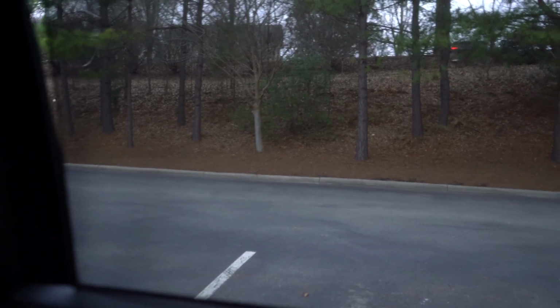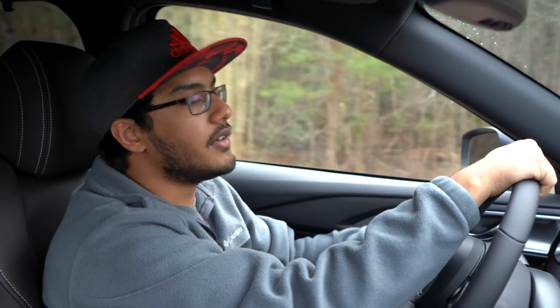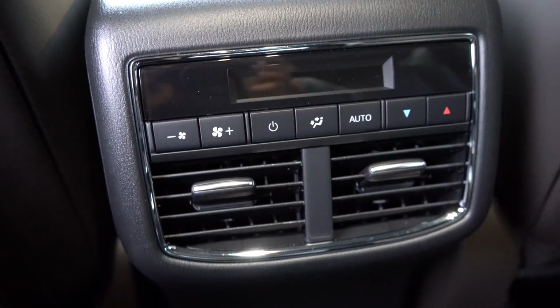That's awesome. If you have a baby or something back there, the sun won't get in the baby's eyes or whatever. It is a family vehicle at the end of the day. So that's a nice feature. Nice little climate control, heated seats in the back.